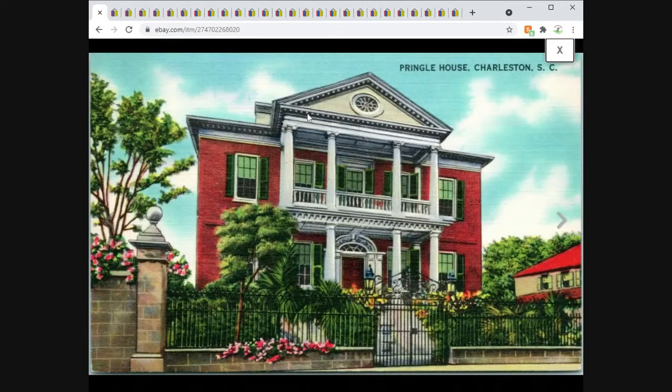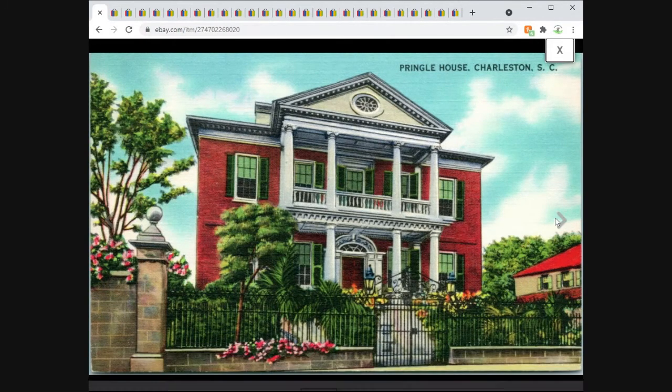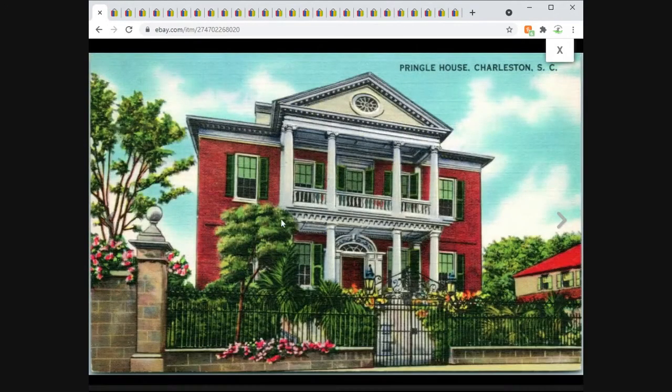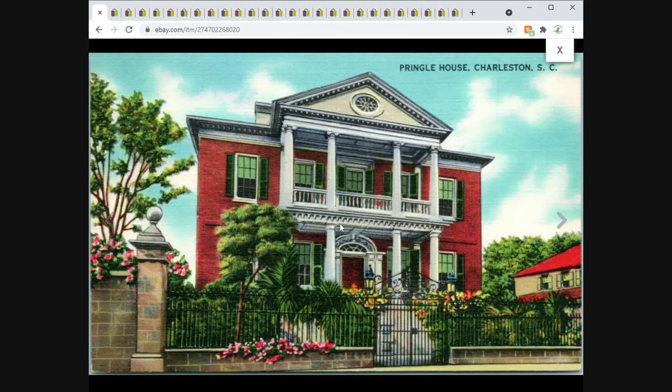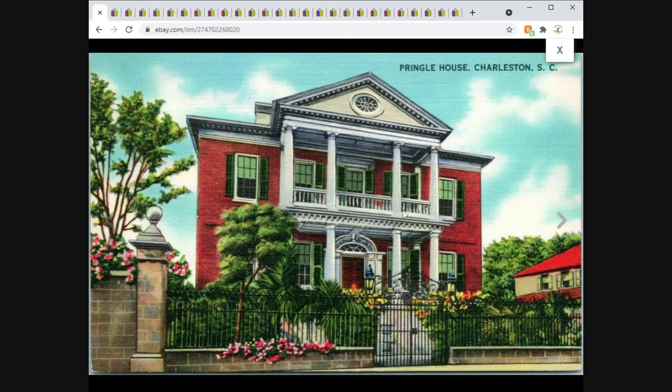Pringle House in Charleston, South Carolina. As we all know, the Pringle House, owned by John Pringle, the inventor of the flattened and curved potato chips served in a can. Everyone knows the story. They were going to make some potato chips. And one day, they were waiting for the... I got the story wrong. They were going to make tennis balls. It was going to be Pringle's tennis balls.